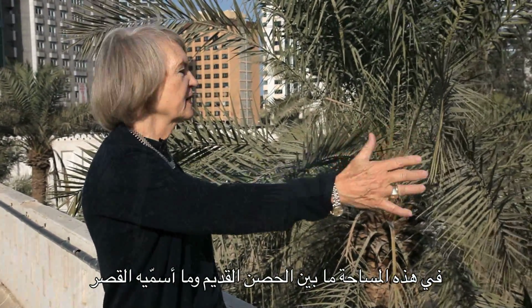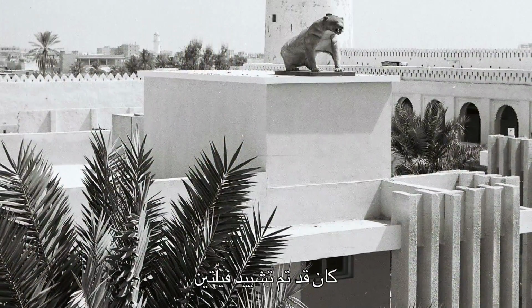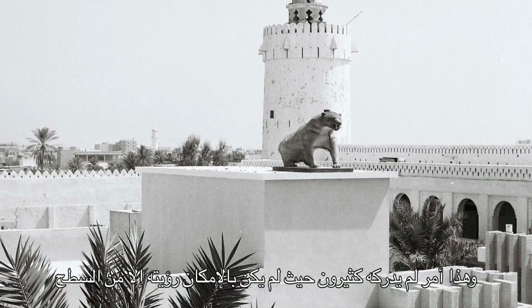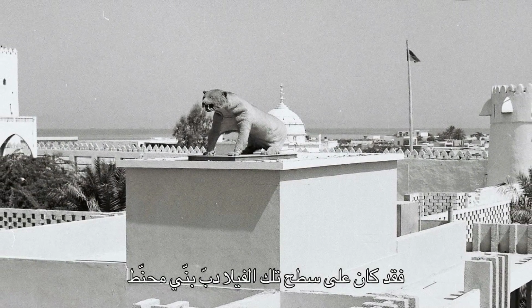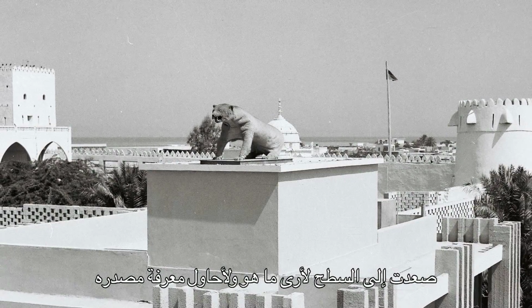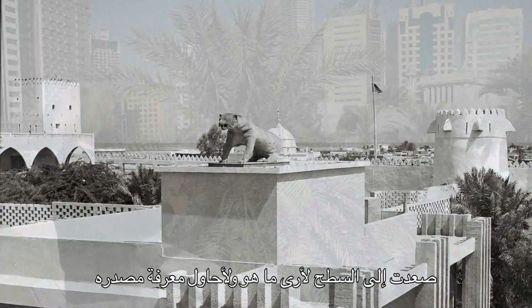In this space between the old fort and what I call the palace, these two villas were built. And I think very few people were aware, and you could only see it really when you came onto the roof, that on top of that particular villa there was a bear, a stuffed brown bear, which when I saw it once when I came up on the roof, I tried to find out what it was about this strange thing on the roof.